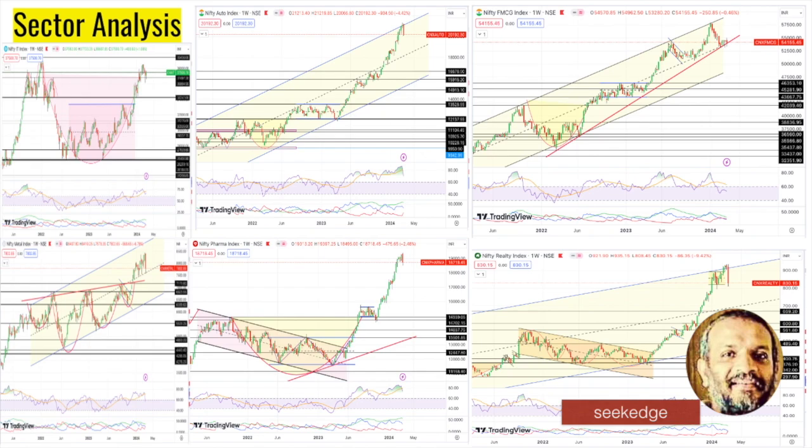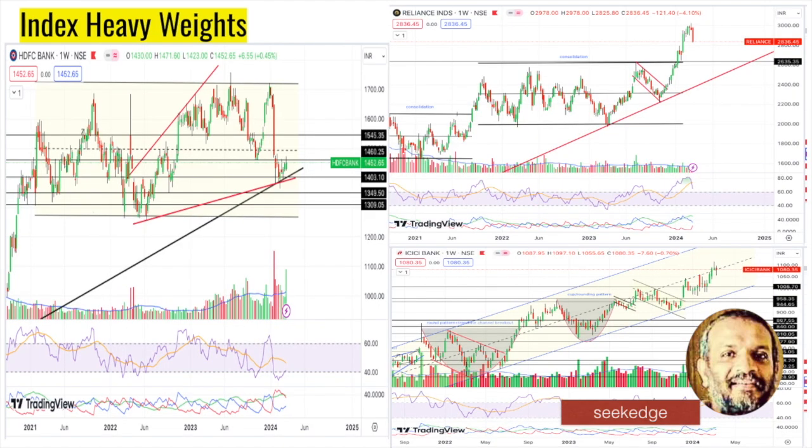some more of this correction could come in the auto, in the pharma, and probably in the realty also, because all of these three were heated up extremely high, and it may need some more cool off. But otherwise, FMCG and metal and IT index look okay in the medium term as of now. Things may change.